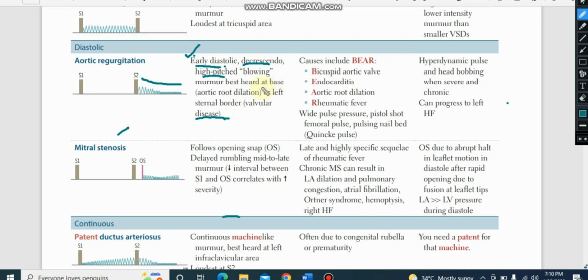It is best heard at the base. Base means aortic area. Okay, at the base, that is the second intercostal space on the right hand side at the sternal border. Or with aortic root dilatation, sometimes on the left sternal border. So basically, regurgitations occur due to different pathologies. Sometimes the valve leaflets are not good, or sometimes the annulus is not good. Depending upon that, we have different regions, but for your theory and practical purposes, you need to hear the second intercostal space, that is the aortic area only.